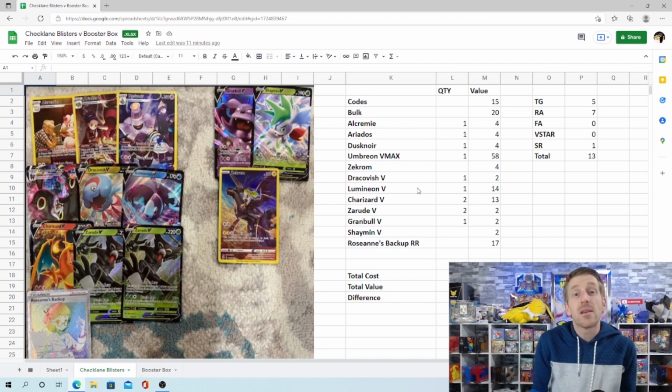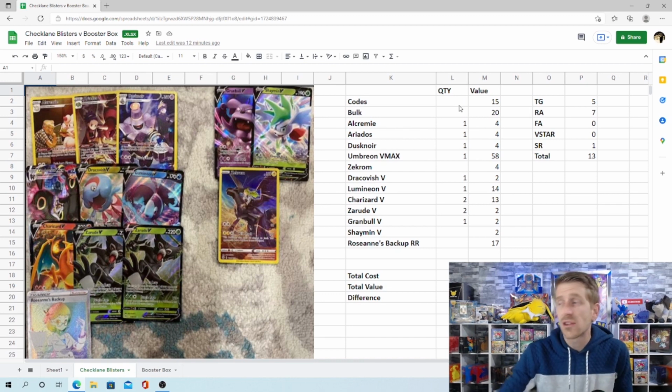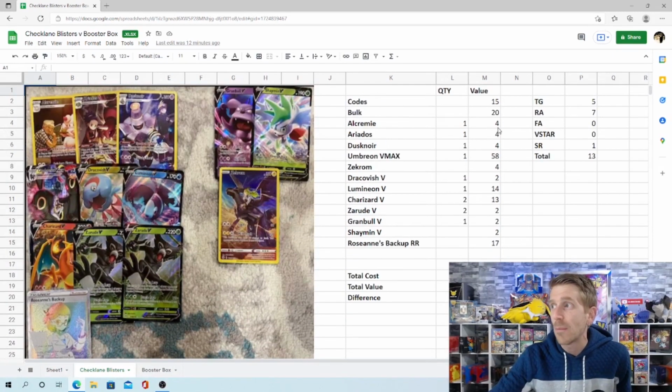It just so happens that we pulled a lot more hits out of the Flapple than what we did out of the Eevee. So if we're looking at value-wise to try and compare that to see if value is better in checklane blisters than what it would be in a booster box, codes were still going at $15. They're selling at about 40 cents a piece. Your bulk out of 36 packs is going to be about $20. Then we've got the Alchemy, which has dropped down to $4, the Ariados, which has dropped down to $4, and the Dusknoir, which has dropped down to $4.